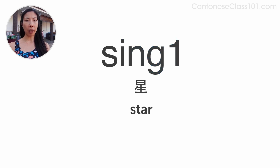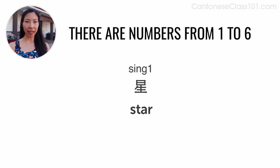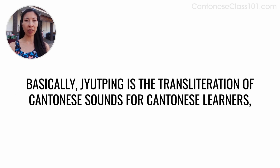The tones in Yue Ping are represented by a number placed on the right side of the syllable. There are numbers from 1 to 6. Now, how common is Yue Ping in Hong Kong? Basically, Yue Ping is the transliteration of Cantonese sound for Cantonese learners.